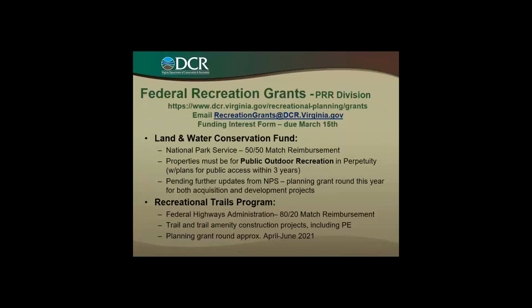And I did just want to take a quick second to touch on two other programs in DCR. These are the federal recreation grants. The Land and Water Conservation Fund, just to update you on grant rounds because we're frequently asked, we are planning a grant round this year for both acquisition and development projects. This is funding from the National Park Service. It's a 50-50 match. And properties must be for the purpose of public outdoor recreation in perpetuity. So we are pending updates, but hope to continue to move forward with a grant round this year on that.